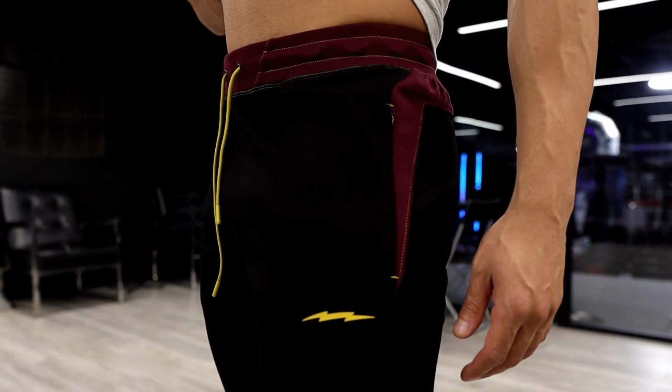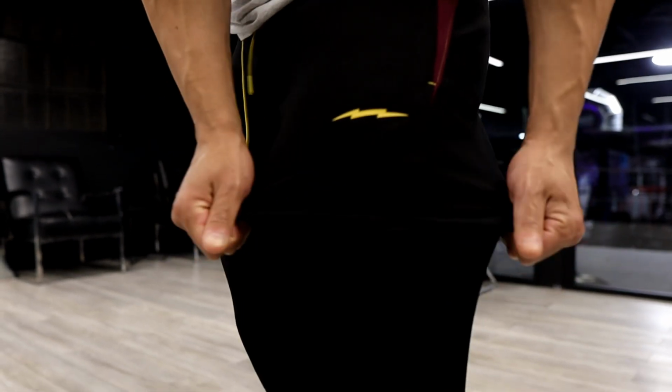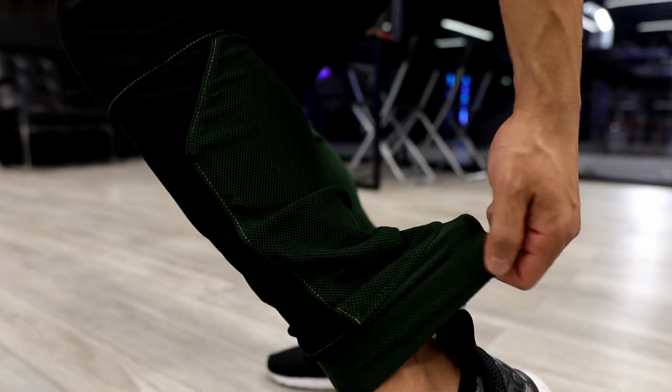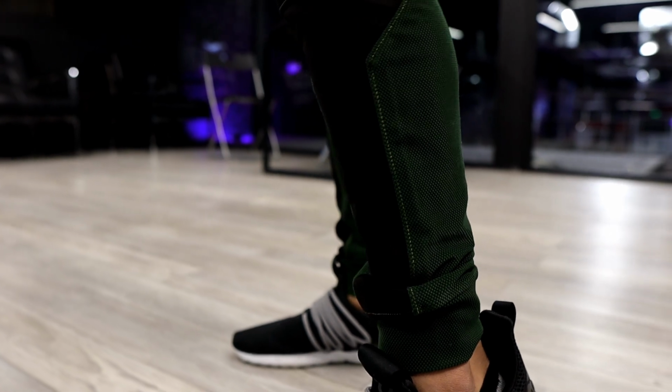Now let's get into the joggers. Again, the joggers are a large, like I said before. The fabric feels very light, it doesn't feel heavy. And at the calf area of these joggers, they have that same very comfortable kind of mesh scale-like fabric that they have on the shoulders and the chest of the hoodie.